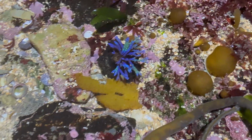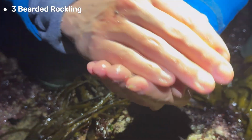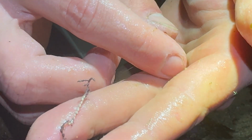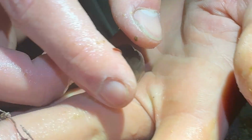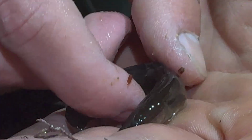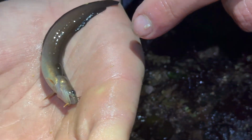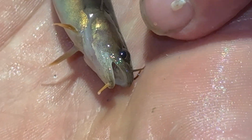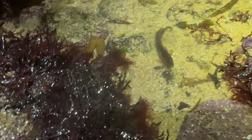Oh, big rockling. Yeah, big three. Now these guys are always really hard to catch because they are so slippery. But I think that's a three-bearded rockling. It's going to be quite difficult to show you. But you can just see on his mouth, he's going to have one below. You see his little feelers there, and he's going to have three of them. So he's got one bib on the underside there, and then you can just about see three little bibs, so three bearded rockling. There you go, there's that little guy. We'll get him back in here. There he is.